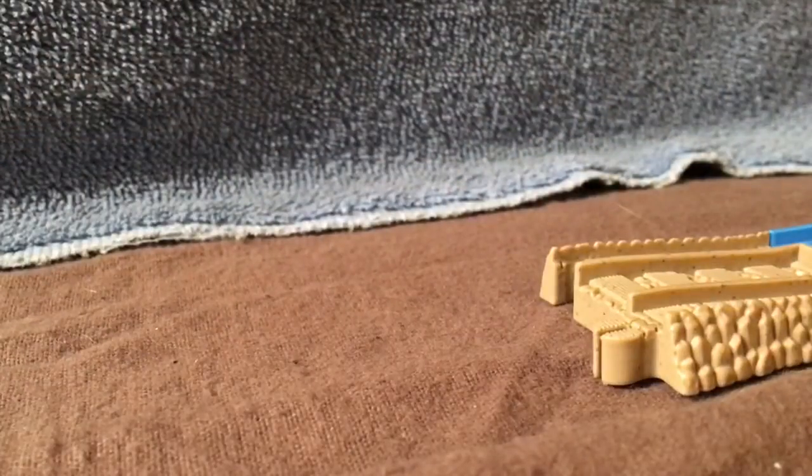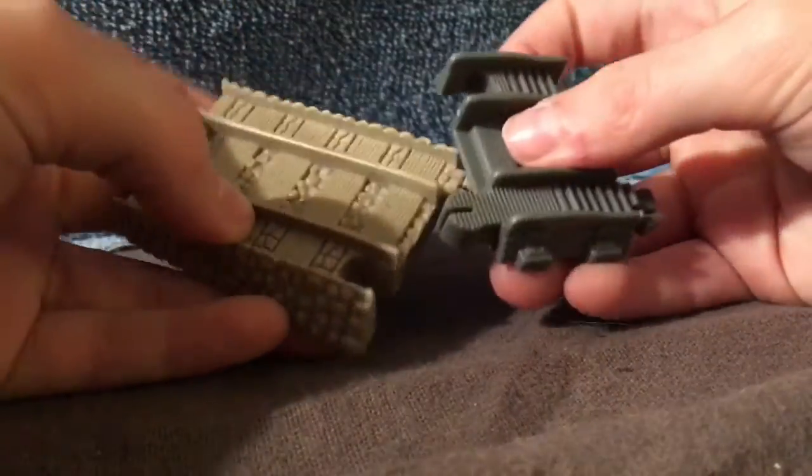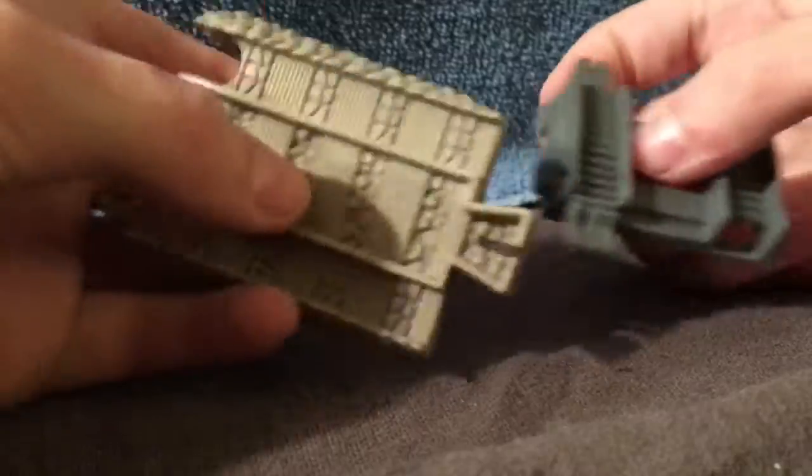So yeah, that was my review of the adapters. And what do I think of these adapters? For what they are, they're good. They adapt how they're supposed to.